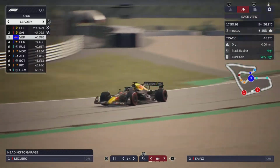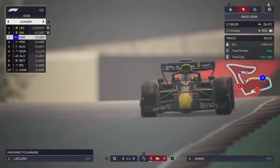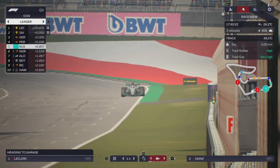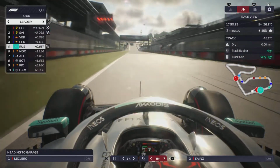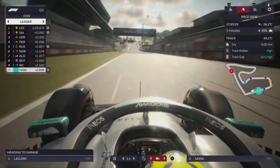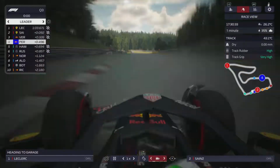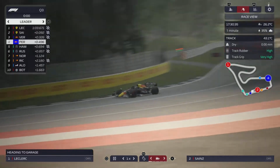That's the time for everyone that needs to beat 1:03.6. Can anyone destroy that lap? George Russell, where's he going to finish? 5th fastest. His teammate Lewis Hamilton gets ahead of him. Max Verstappen stays in 3rd. So Verstappen couldn't beat the lap.